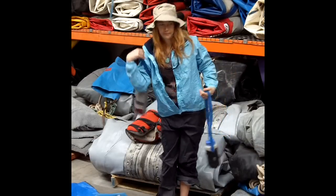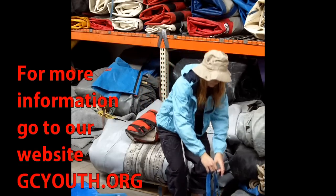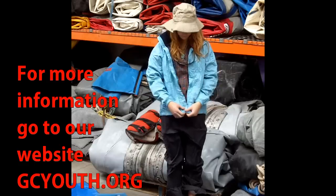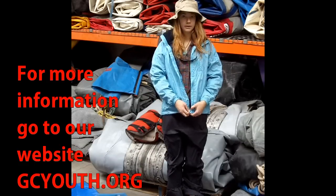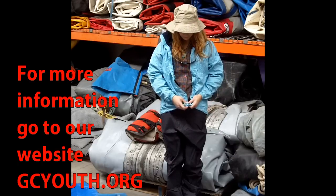You can bring a CamelBak, but you are going to want to have one of these type of quart water jugs to fill up your CamelBak when you're on the river. A gallon orange juice container also can work well, and it's an inexpensive water bottle.